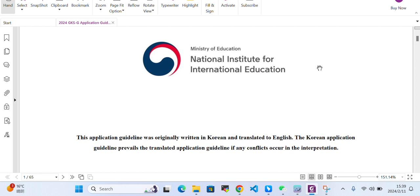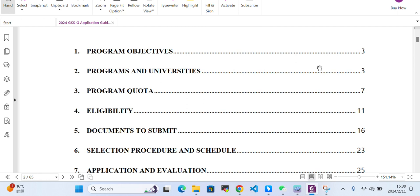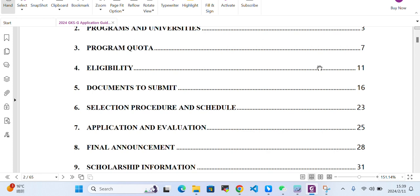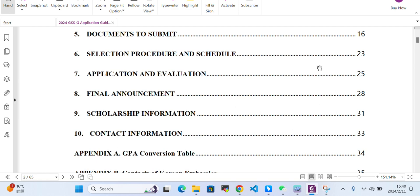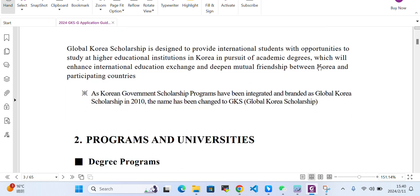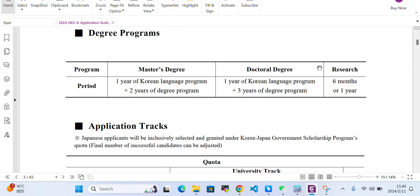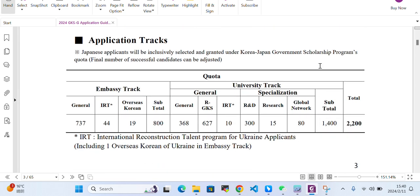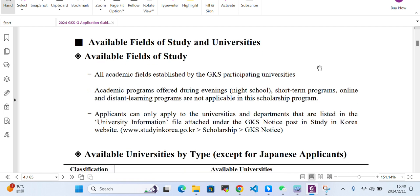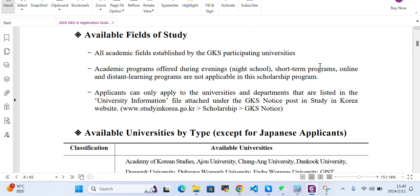National Institute for International Education. Table of contents. Here they explain the program objectives, program and universities, program quota, eligibility, documents to submit, selection procedure and schedule, application and evaluation, final announcement, scholarship information, contact information, and all the details. So, program objectives, program and degrees, and the universities. These are the degree programs, which you can take a look at here. And the application track, you can take a look here. Available fields of study in university: all academic fields established by GKS participating universities, academic programs.